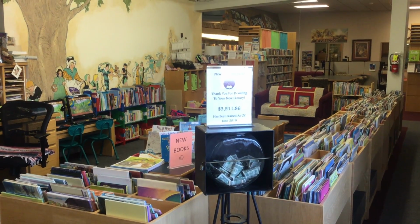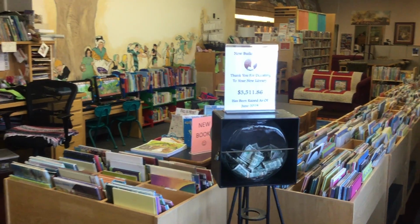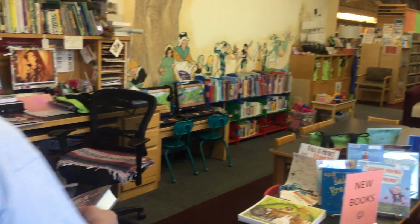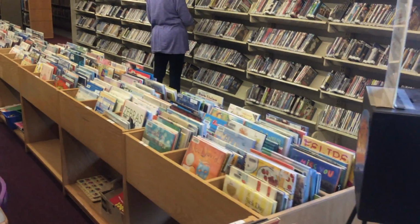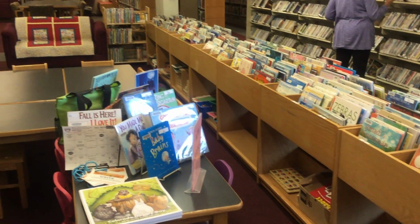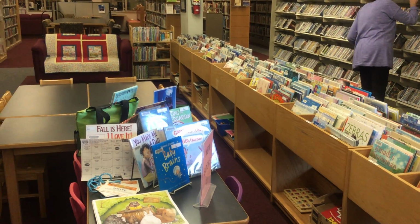This used to be the old pharmacy. This used to be the pharmacy. And this is the children's area. And the children's librarian. Yes. I like the books in the bins rather than on shelves. There you go. A lot of the stuff is on wheels, but can be somewhat rearranged.